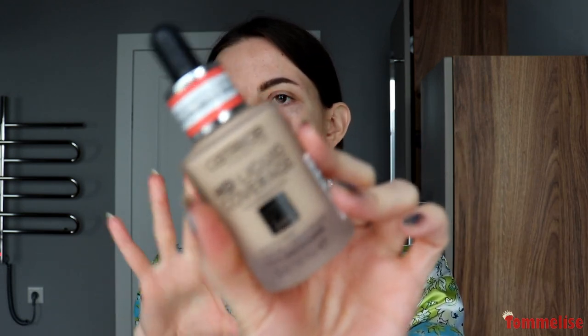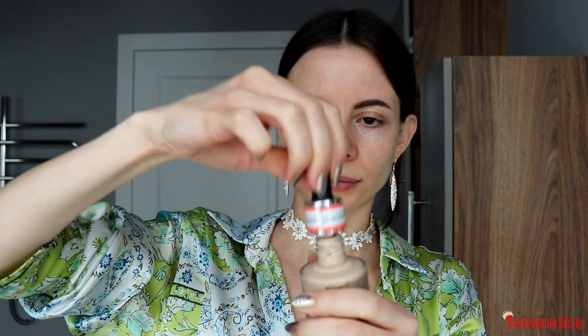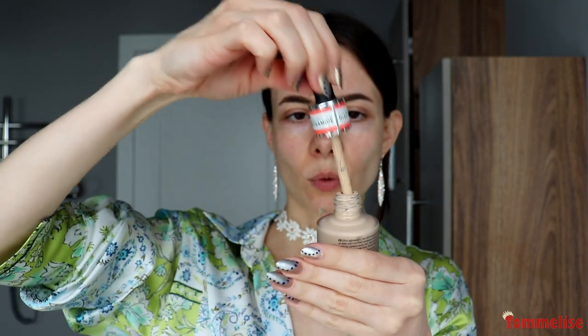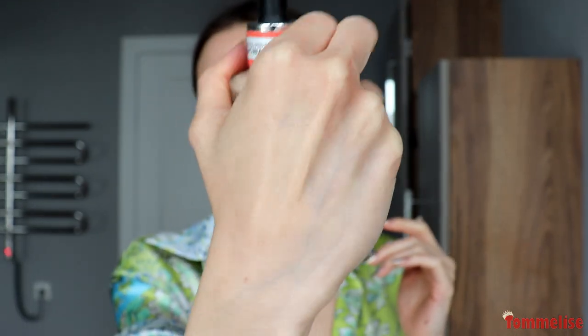So this new foundation that I have is the HD Liquid Coverage Foundation, lasts up to 24 hours, by Catrice. I got it in 010 light beige, and it is mattifying, water and sweat proof, with niacinamide that I've been seeing in so many face products recently, and it has this dropper applicator, and it's not very liquidy, so I will show you maybe the swatch on the back of my hand, and it is really mattifying and full coverage, which I actually enjoy because I have rather oily skin.